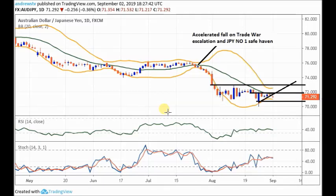Don't rule out the rally. That's a sell, or go for a surprise from the RBA. We'll see how these pairs pan out, and we'll update in our weekly Forex forecast.